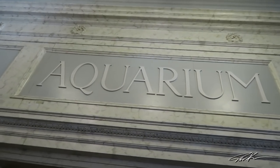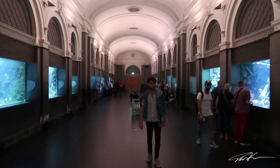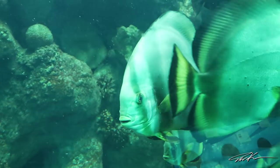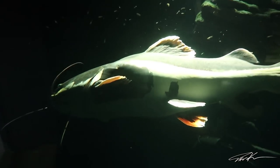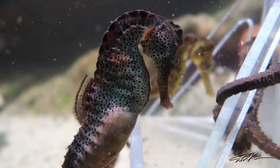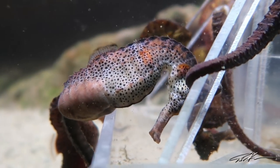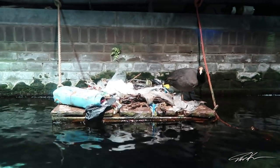All right. Let's go into the aquarium. So all the canals in Amsterdam. This is what's underneath. This is a cool display. All the garbage.